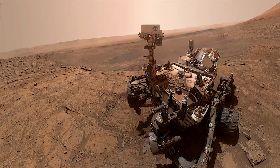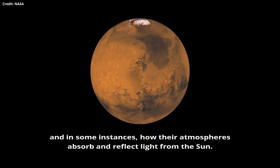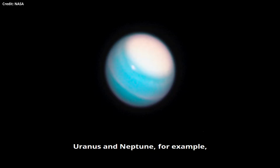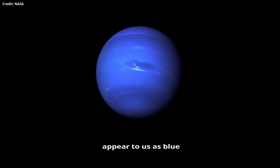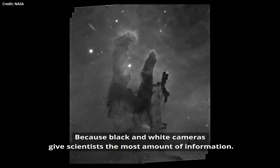The colour of each planet is determined by what they're made up of, and in some instances how their atmospheres absorb and reflect light from the sun. Uranus and Neptune, for example, appear to us as blue because methane gas reflects blue light. Things out in space have some amazing colours, but we actually look at space in black and white, because black and white cameras give scientists the most amount of information.